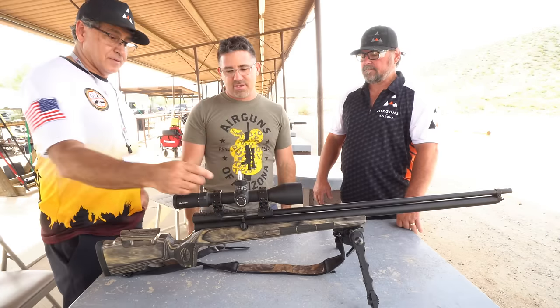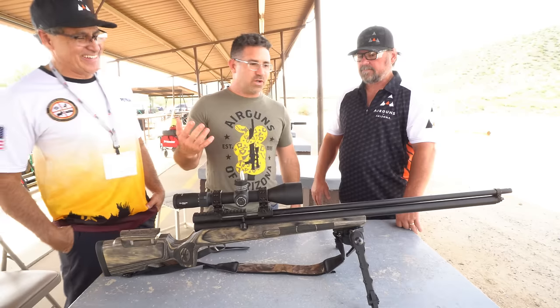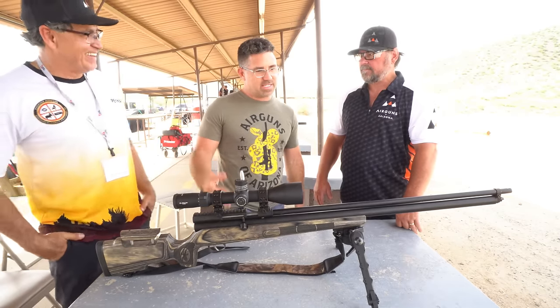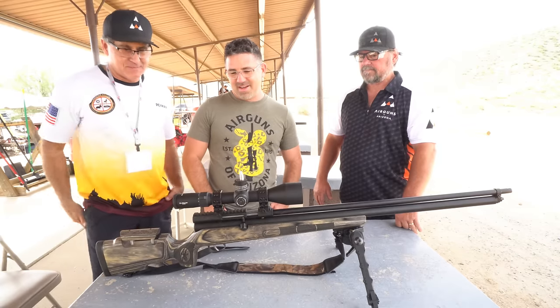Another good point is ammo cost. That's true. You're two for a dollar now with a lot of the center fire stuff. And the cost of lead's going up, and it's hard to find these days too.